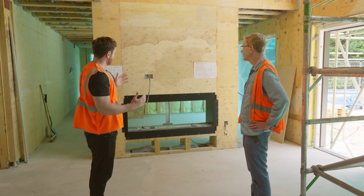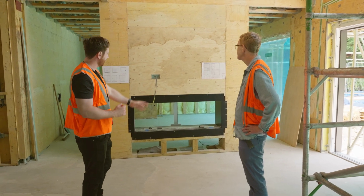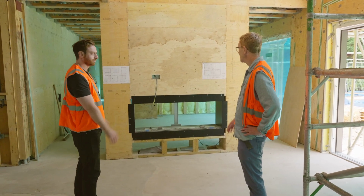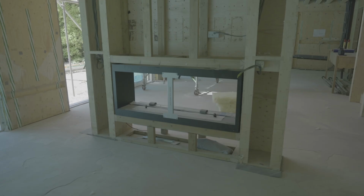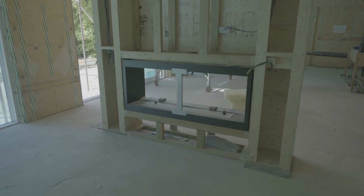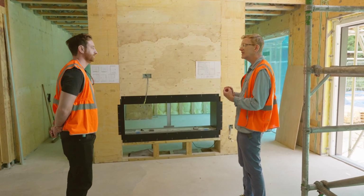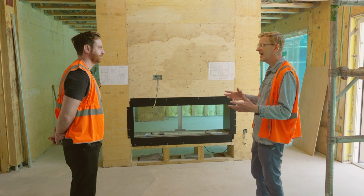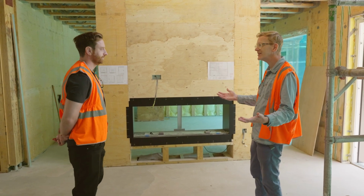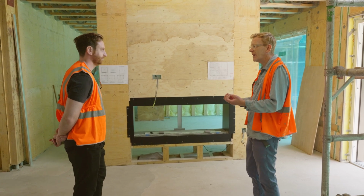Other key feature in this space is the fireplace. I think last time we were here, there were just the two pillars, but now we have a fireplace, right? Yes, so we've got a double-sided fireplace here, which is glass both sides, so you can see the fire from either side. This is a bioethanol fire, which gives off the flicker, but it doesn't give off too much heat. Because the house is super insulated, we don't want a fireplace that gives off too much heat because it'll just get too hot. So here, a gentle flicker; bioethanol gives off a small amount of heat but keeps the effect of the fire.